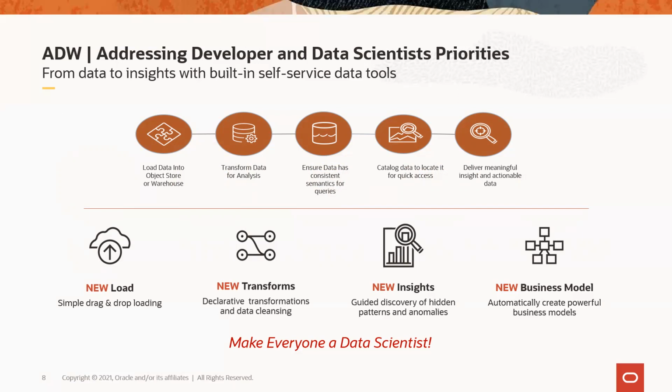And ultimately, we have new business models that are built into the Autonomous Data Warehouse, automatically creating more business models and allowing everyone, in essence, to become a data scientist. So these are very easy to use tools that are pre-built and come with the Autonomous Data Warehouse, with the objective of, as I said, making everyone a data scientist.